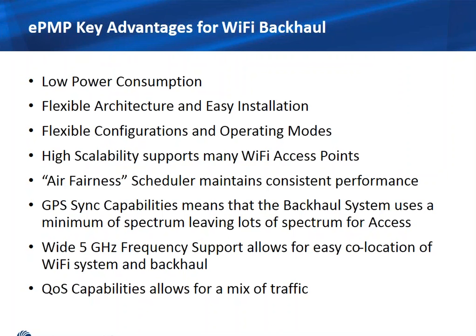We have an operating mode that's great for frequency reuse and point-to-point, point-to-multipoint operation. That's our GPS sync mode. We have modes that are also optimized for point-to-point capabilities. And so you've got really just a variety of physical as well as operational modes that allow you to pick just the right mode of operation for your application.